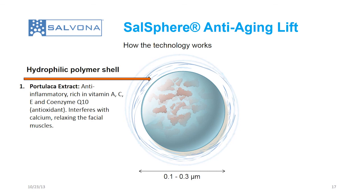The first one is portulaca extract. It's a botanical extract that contains anti-inflammatory agents. It's very rich with vitamin A, C, E, and coenzyme Q10. They're all very strong antioxidants. This product interferes with the calcium channels and relaxes the facial muscles, very much like Botox, but much gentler.